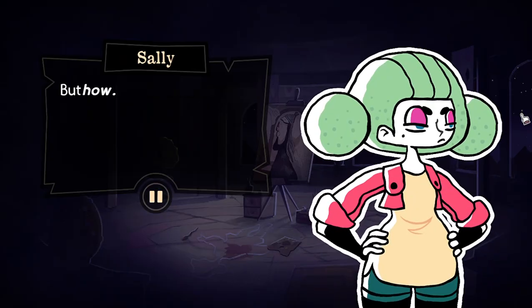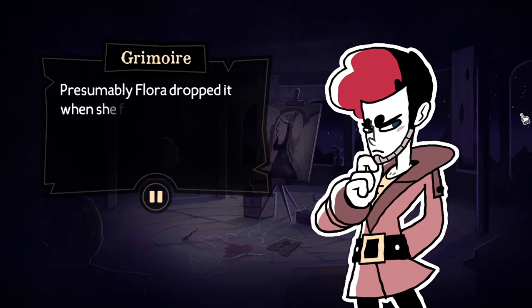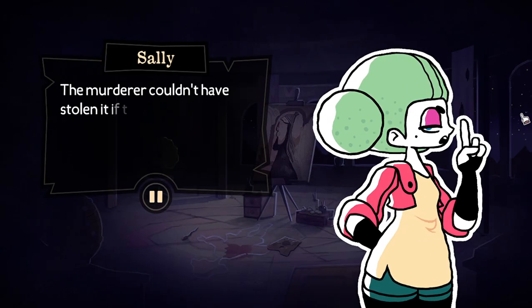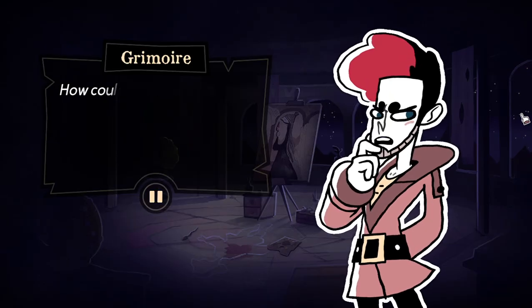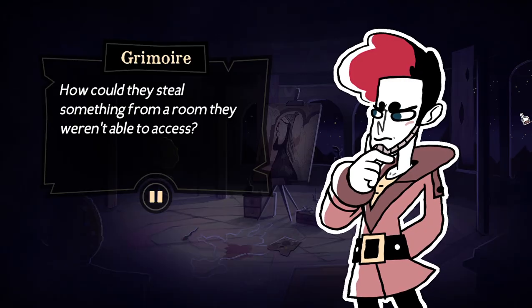But how? How was it stolen from up here in Flora's tower? Presumably, Flora dropped it when she fell unconscious. Yeah, and then what? The murderer couldn't have stolen it if they were up in the attic. So the question is, how could they steal something from a room they weren't able to access?